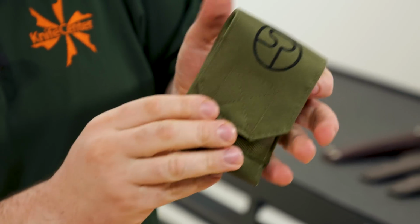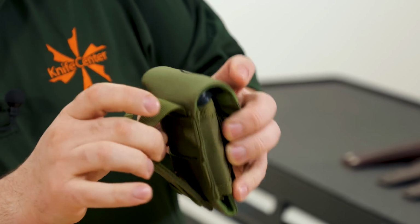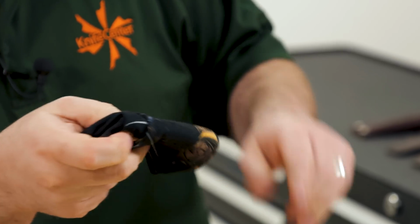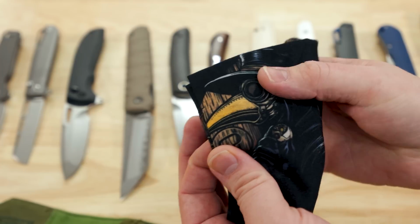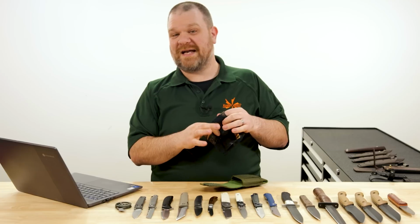It does also come with this canvas pouch. It's got MOLLE straps on the back that work as belt loops also, and comes with a handkerchief with the old Plague Doctor on there. I won't unfold it all the way, but that is the whole package.